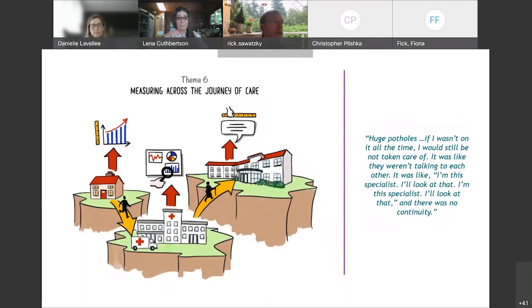And then there's a piece of measuring across journeys of care. A lot of measurement focuses on one particular context in isolation of other contexts. We have measures that focus on particular disease groups or measures that focus on particular sectors of care, not realizing or not taking into account that most people have multiple diseases or chronic conditions and that most people traverse across multiple sectors of care. And so this is the journey of care. We need to measure the journey of care.